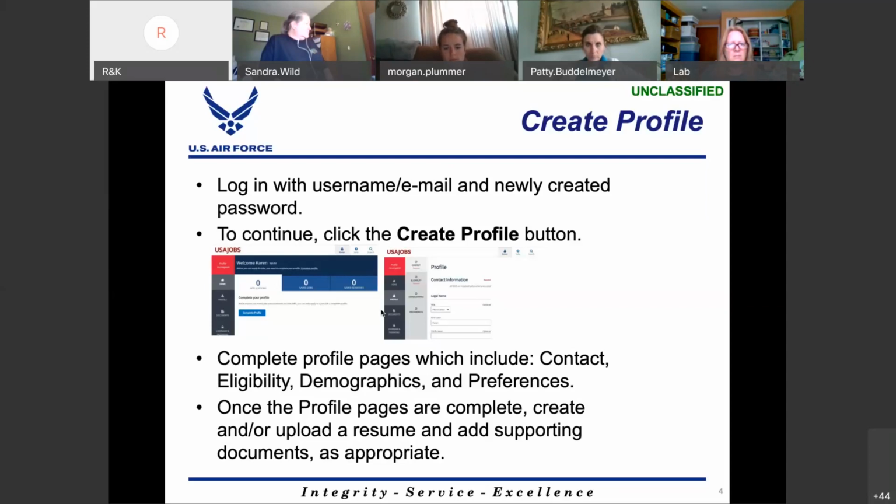This here will help them when they go to search for jobs as well. So it's part of the whole process that some of the things as they're building their profile that they do ahead will help quicken the process when they do go to search for jobs and apply for jobs, because anything they input now will populate through to their actual application in the process. Once they're done going through and putting all their preferences, their eligibilities, demographics, they're going to then click the next button to continue building their profile.